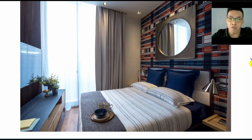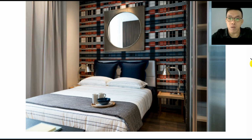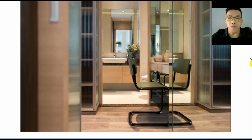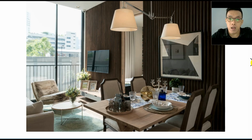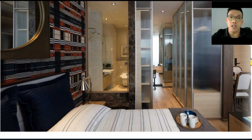Okay, just some more photos. Let me just run them through. I think it's quite a nice size. If you are really buying for own use, 42 square meter looks good. Outside the bathroom, you can even have a small space as a dressing table. It's a lot more functional, and you have this dining area where you can really entertain guests.